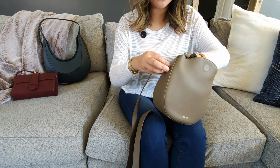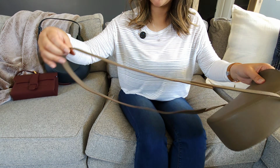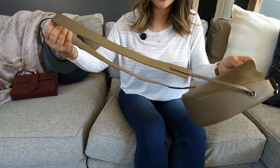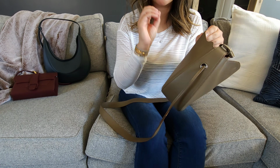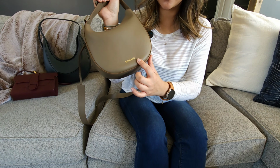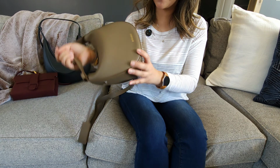The strap itself is going to be very comfortable because it is a thicker strap, very lightweight. The leather is very, very soft and very malleable, and it smells amazing. There is a very heavy smell of leather. I do love this bag because you can see the Beracamy logo is very, very small. I don't want big logos all over my bag.